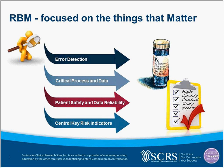Melissa gave a perfect example of what she's done at their site to help think about what they can put in place to reduce error. The focus is on critical data and processes.